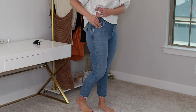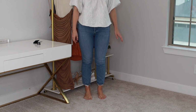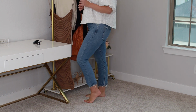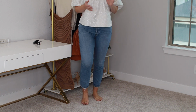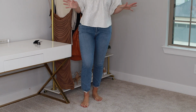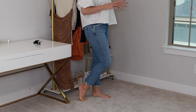There's a slight distressing on the pocket and slight distressing on the ankles. I don't know if y'all can see, but I love where they hit me. Also, a really cute pair of jeans for flats. This spring, the mules and the slides are gonna be my go-to type of shoe, and these are the perfect length for those.